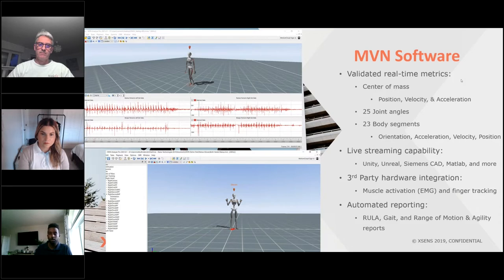We've started to integrate third-party hardware in order to expand what you can measure. Right now we have finger tracking, which you can see in the avatar in this image towards the bottom of the screen, where you're able to see the full movement of the individual digits, as well as EMG tracking. And for those who are unfamiliar, EMG is electromyography, and that measures the muscle activation signal. So if you really want a deep look into what your employee is doing, you're able to see not only what movements they're doing, but what muscles are being activated. And that way you can also intervene if you see them maybe not utilizing the right protocols for lifting.